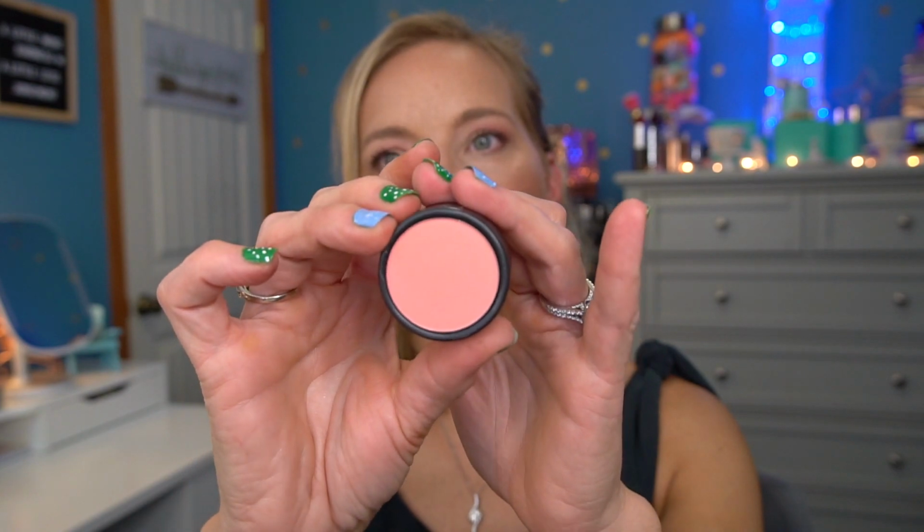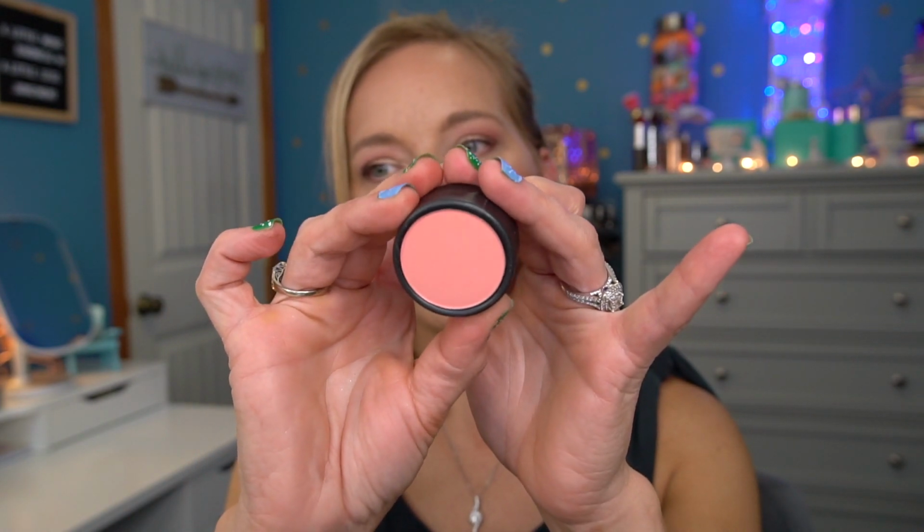So I got 2 blushes from Saucebox. I have Marshmallow and Wild Rose. They are in cardboard packaging. And then here is Marshmallow. Marshmallow is a peachy pink shade. It's really pretty. I don't know, the packaging doesn't stay on very securely, so I would not travel with these because they would fall off and then you'd end up having broken blush all over your bag.